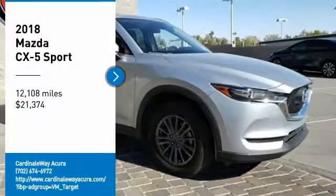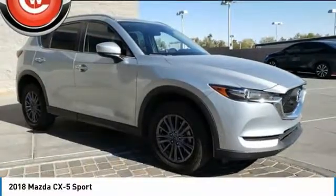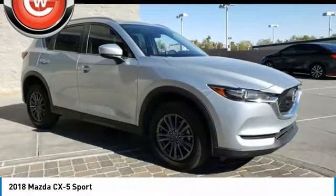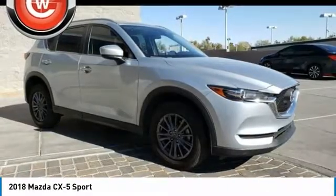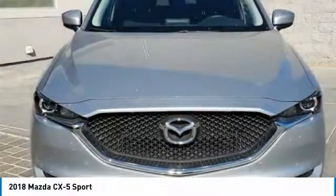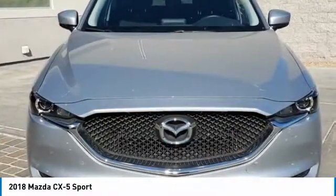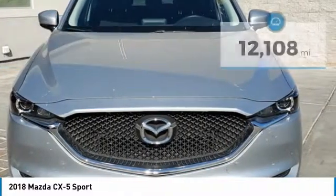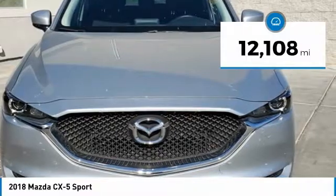Take a ride in the 2018 CX-5. With its fuel-efficient engine, engaging driving experience, and daring styling, the Mazda CX-5 is a good choice for those seeking a sporty yet thrifty crossover SUV and is priced below $25,000. This vehicle has less than 15,000 miles.